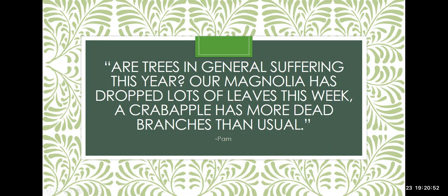Pam, this is the question of the year. Are trees in general suffering? Our magnolias dropped a lot of leaves. Our crabapple has more dead branches than usual. I would say tree disease and tree dead branches is probably 10 times more than I've ever seen since I've been doing this. Every tree that wasn't established looks rough.